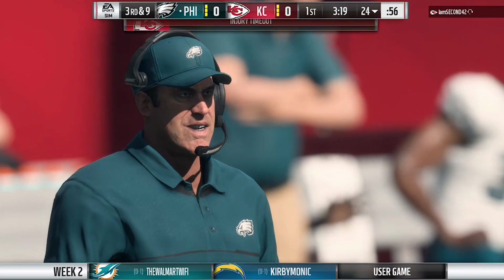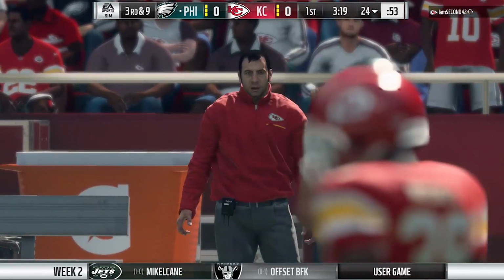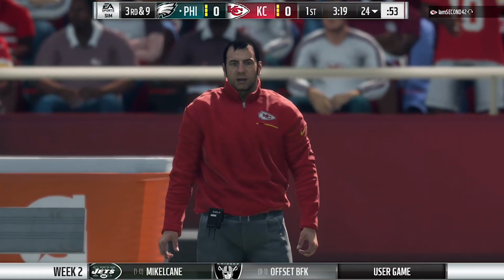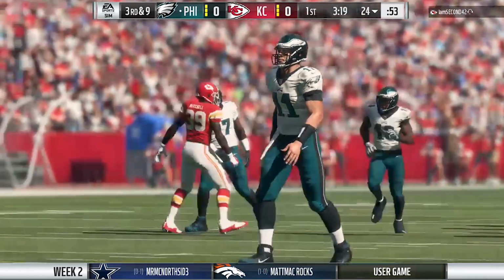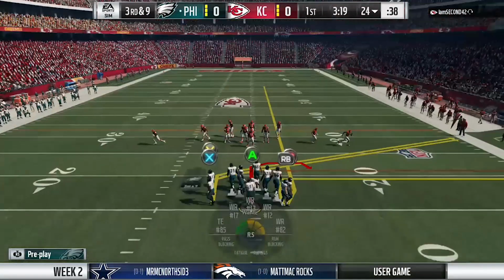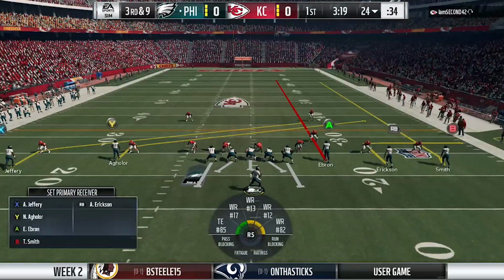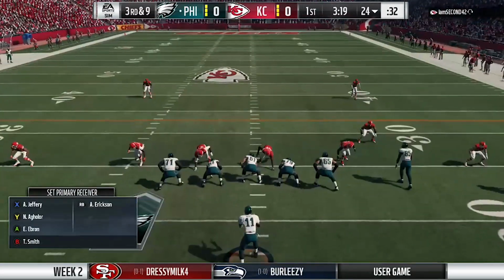Uh-oh, who got hurt? We both said the same thing. I was just happy to see Carson Wentz stand up. He's got some pretty good quickness to him. Oh, yeah. I was kind of surprised, watching that Redskin game in real life. He's awesome.